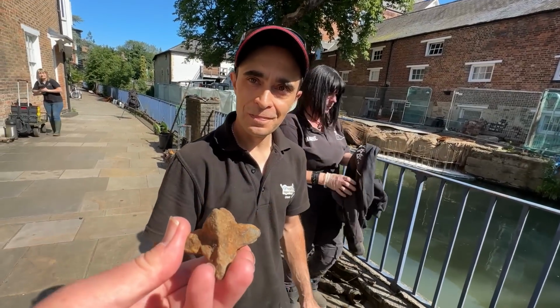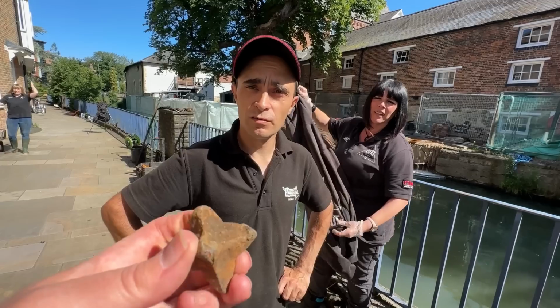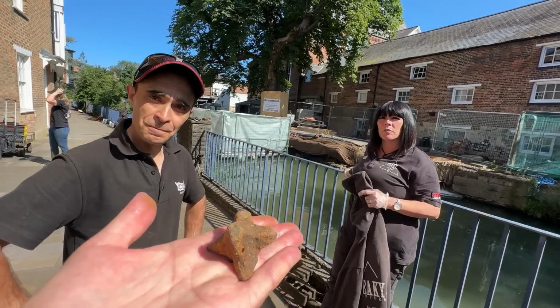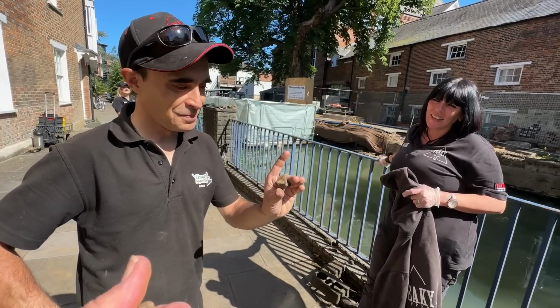Oh my gosh. Did you find that magnet fishing? Found it last year. Found quite a few of them. What's it called? Caltrop. Caltrop? When were they used? Really? Gosh. I've got one for Si as well. Oh, that's amazing. Thank you so much.